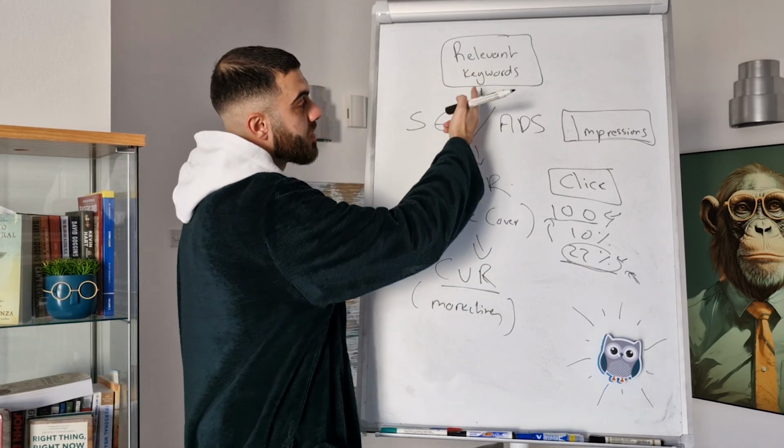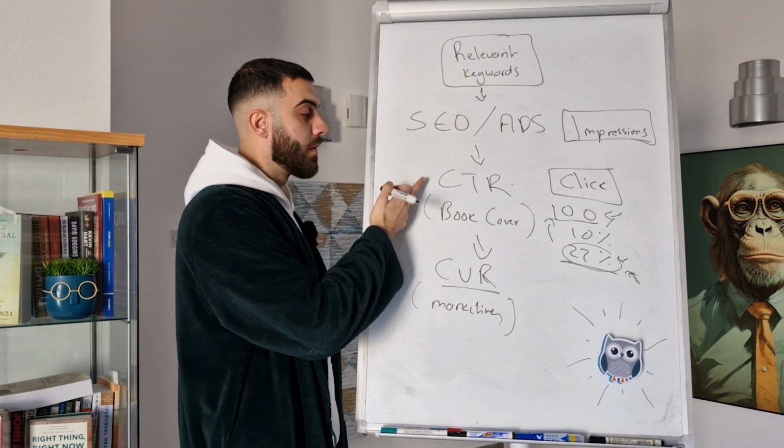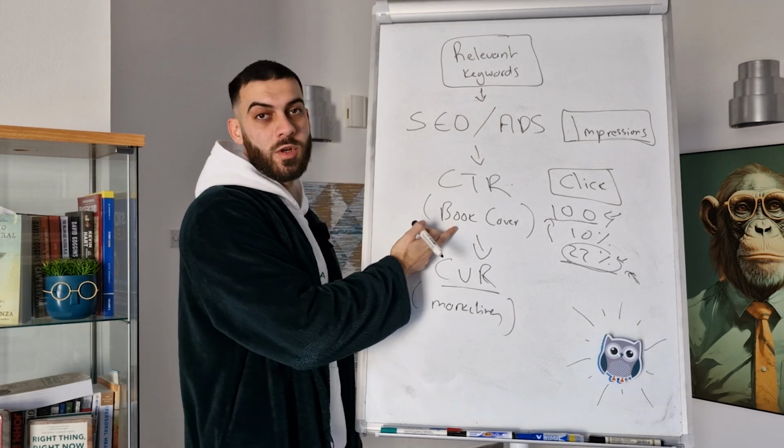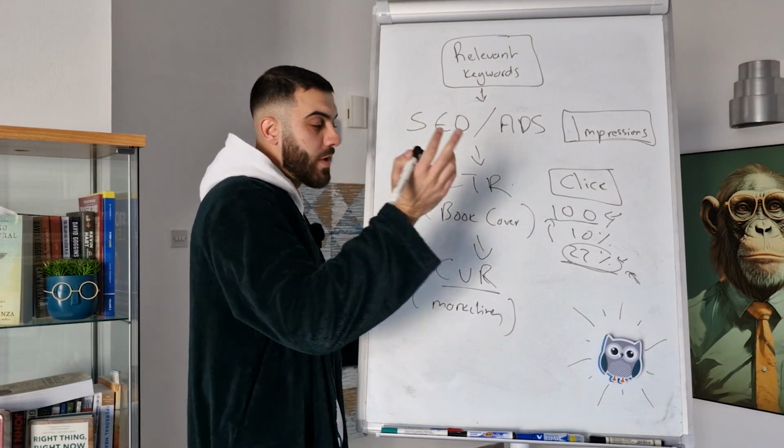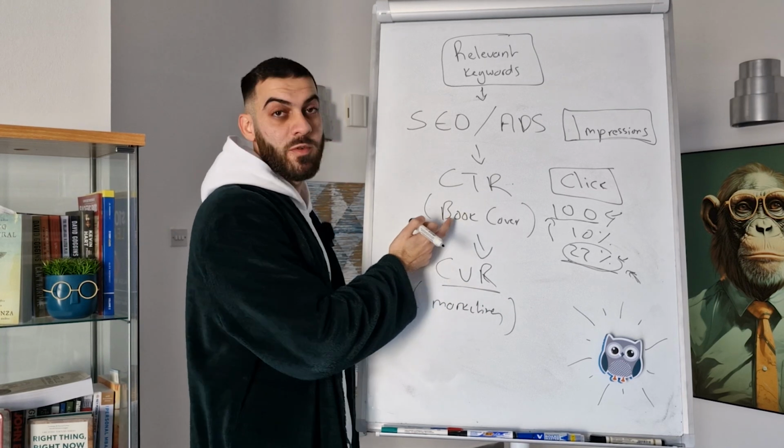You're going to go through this system. You're going to be shown for the keyword. If you have a high CTR, you're going to get a bunch of clicks. If you don't know how to do this, it's super important: study book cover design. If you're part of my program, I already have everything there for you. You can just go through the entire module. You're fine. You'll understand how to make professional book covers.